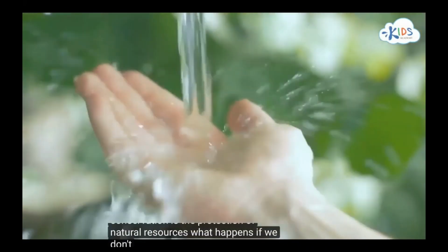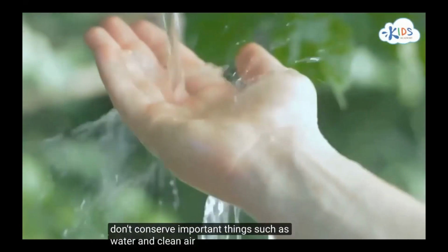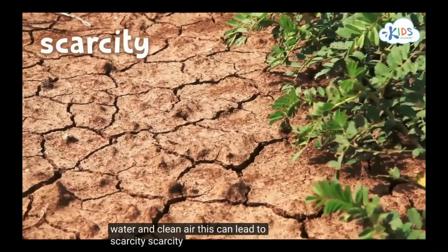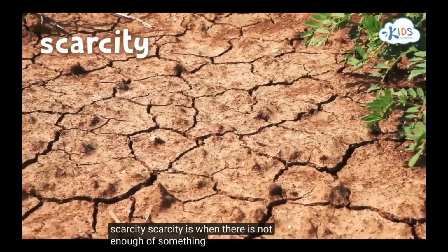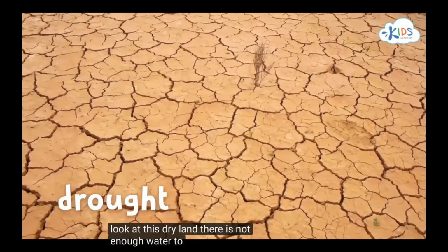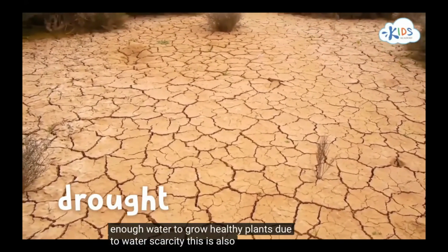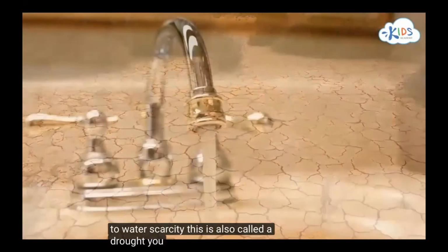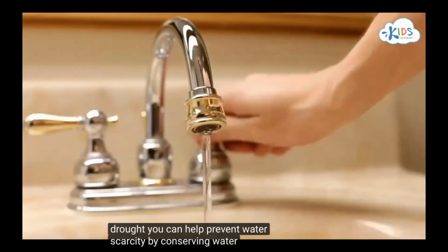What happens if we don't conserve important things such as water and clean air? This can lead to scarcity. Scarcity is when there is not enough of something. Look at this dry land. There is not enough water to grow healthy plants due to water scarcity. This is also called a drought. You can help prevent water scarcity by conserving water.